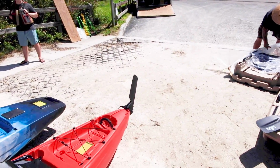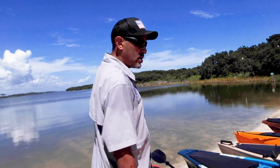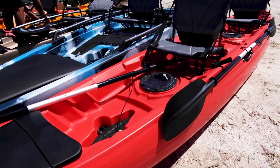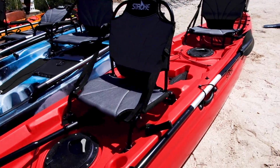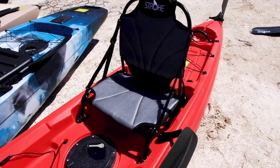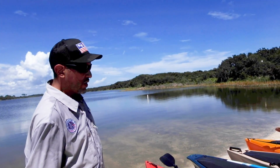And what's cool about this, you can steer from the front or the back. Doesn't matter who wants to steer. It's great for kids or beginners. So 15 foot long, 30 inches wide. Both have frame seating. Awesome kayaks, fast. I recommend it.